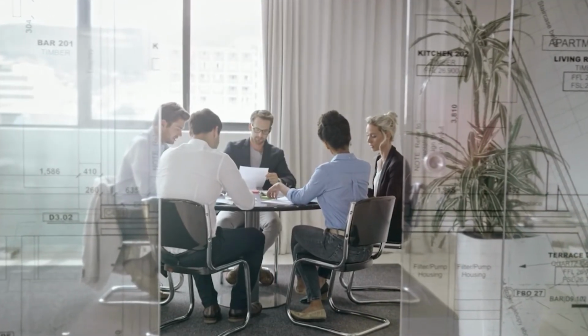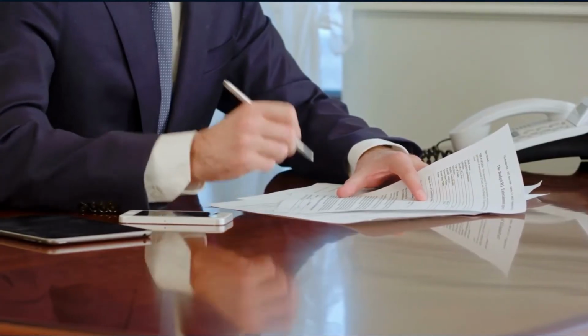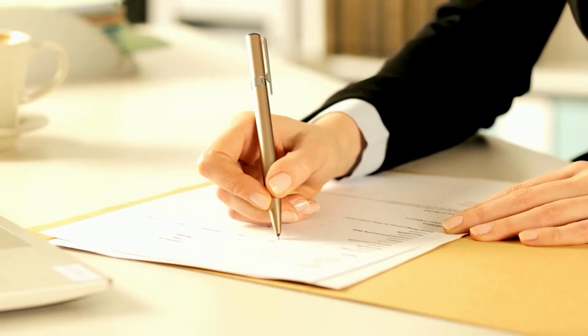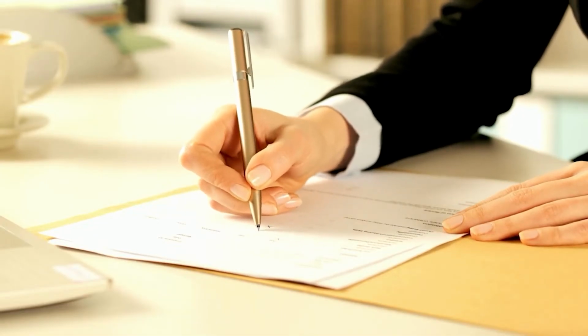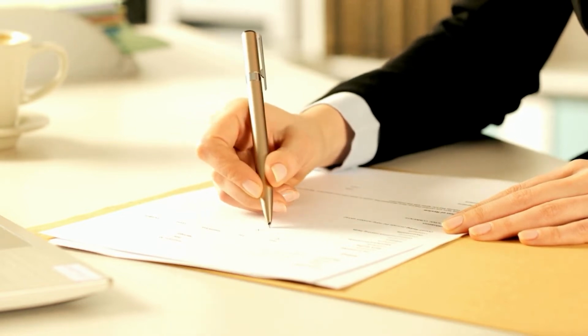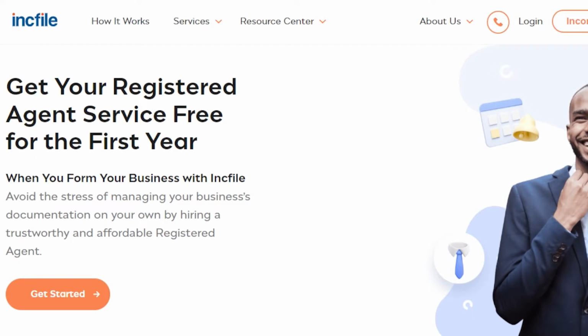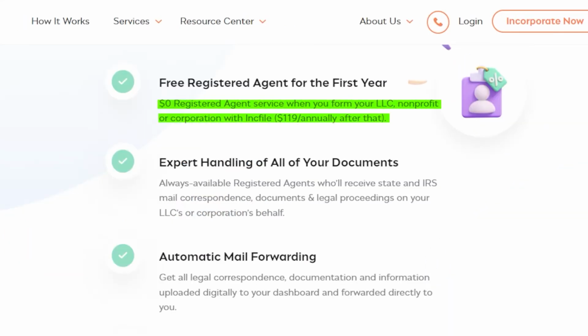However, I highly recommend you utilize a professional registered agent, as they have much more knowledge of protecting your company in cases of possible issues, like problems concerning court schedules or filing reports with the Secretary of State, etc. Besides, hiring a professional registered agent is very affordable these days. In fact, an honest and reliable company I recommend, Incfile, offers a free registered agent as part of their package when you form your LLC through them, but I'll talk more on this later in the video.